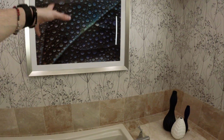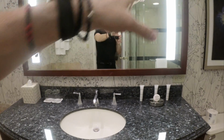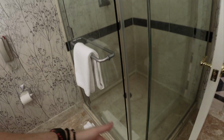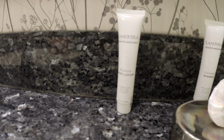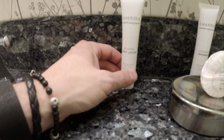More abstract art on the wall. Bath, single vanity, impregnated lights in the mirror, which is cool. More art, and then floor-to-ceiling glass on the shower. And then the products we have are Lanover A. Lanover A. Oh, I get it. Because it has lanolin and aloe vera, so Lanover A. Okay, that's clever.